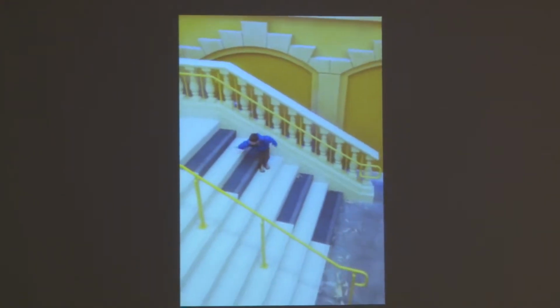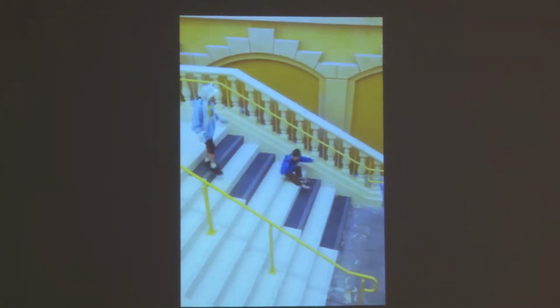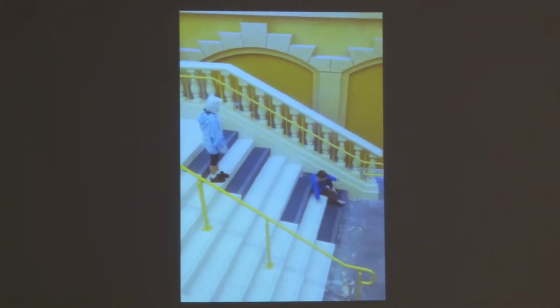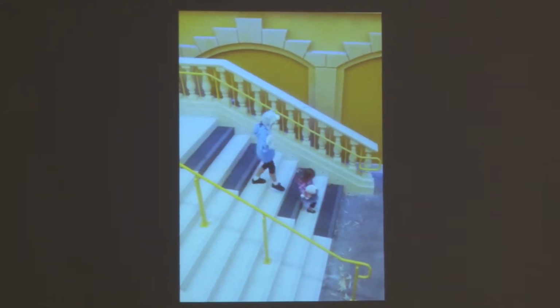My favorite is this little girl. She's coming down the stairs. Not this one. Where is she? Doop, doop, doop. Super cute.